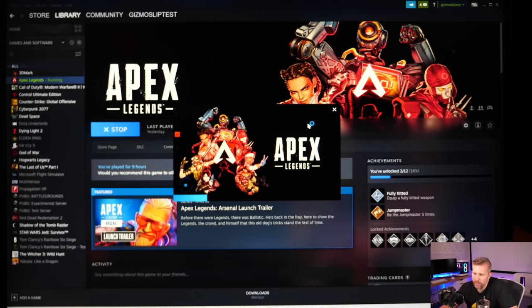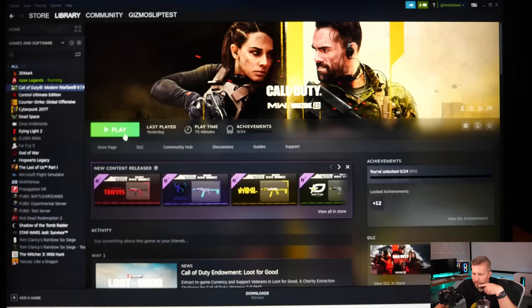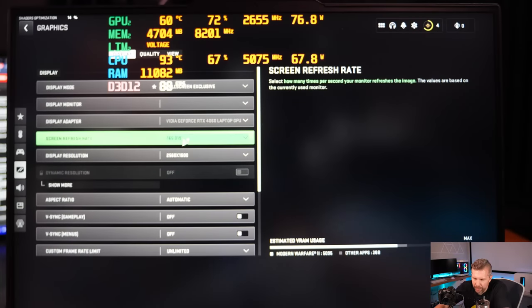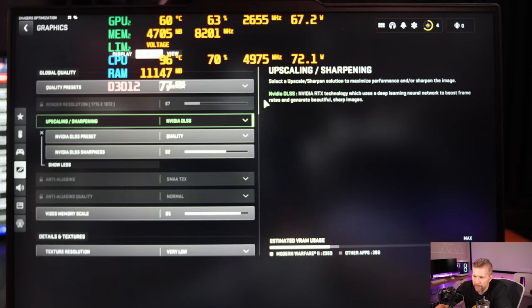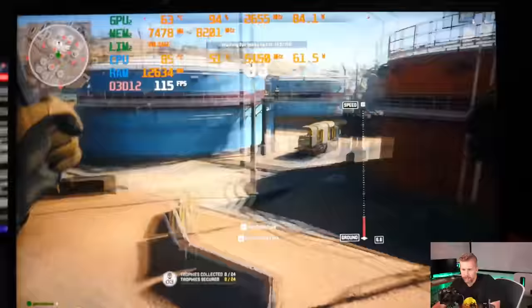Let's see if we can get Apex Legends to open properly for us. Okay, well, I guess we won't be able to test Apex Legends. Let's see if Warzone 2 works. We are set to full screen exclusive, 165 hertz refresh rate, 2560 by 1600, DLSS on quality. We're going to be set to minimum specs, but with texture resolution high.